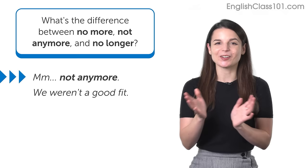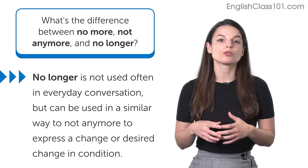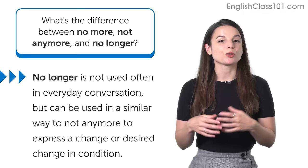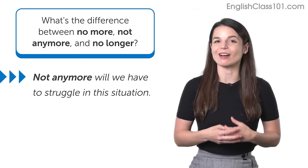Now let's talk about no longer. We don't use no longer so much in everyday conversation, but it can be used also, like not anymore, to talk about a change in condition or a desired change in condition. For example, you might hear a politician use the expression no longer to talk about a desired change for the future. Like, no longer will we have to struggle in this situation. So that means not anymore will we have to struggle in this situation.